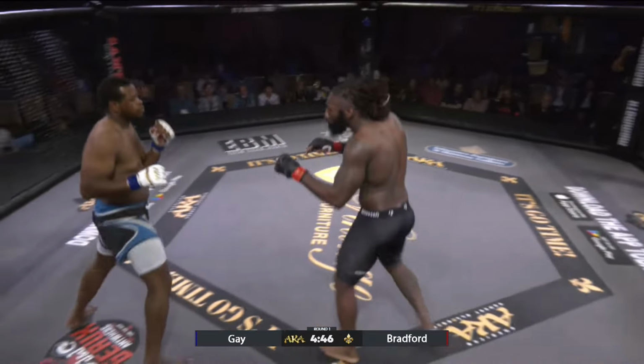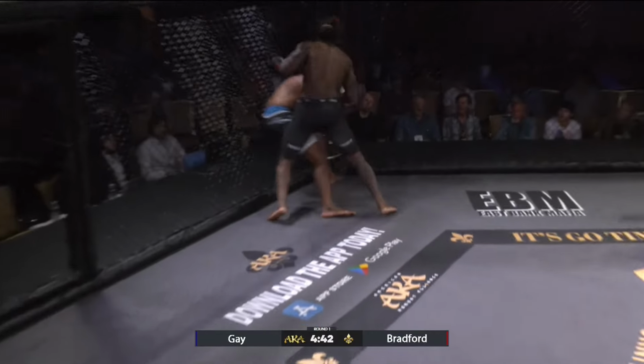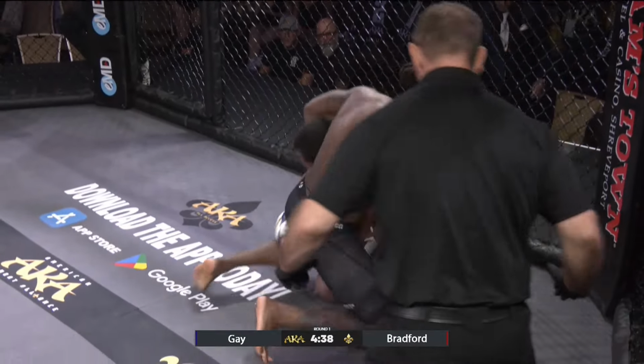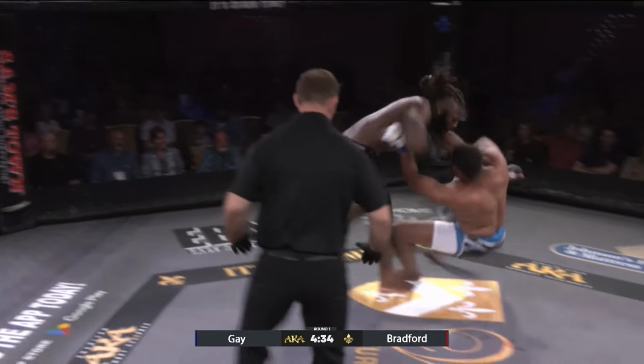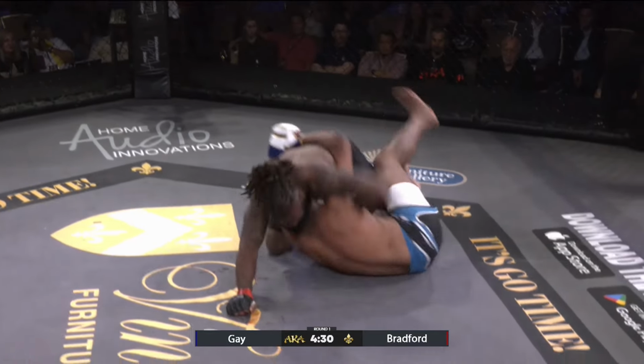Ooh, big high kick. Big high kick. Keeps up the middle, almost keeps him off his feet. Coby jumping on this, Coby's not having none of that. But Gay grabbing the single leg, working through it, and then he gets hip tossed. Yeah, Coby's so strong.